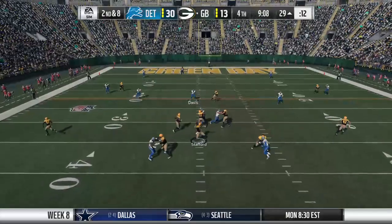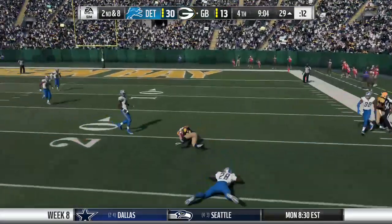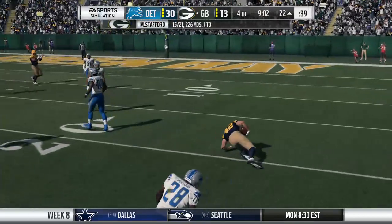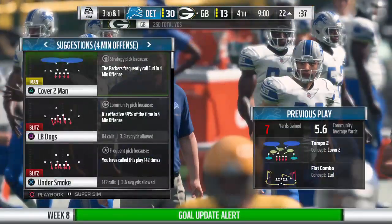To throw on 2nd down is Stafford. Firing quickly here, and that's complete. And he'll be a couple yards shy of the red zone here at the 22-yard line. The reception good for 7.